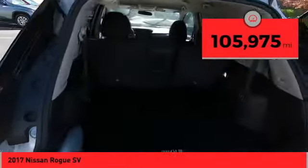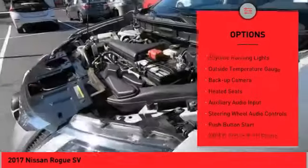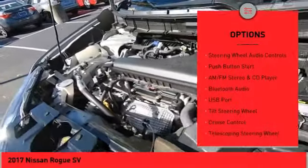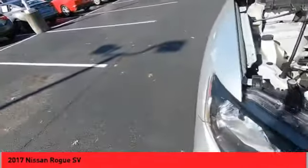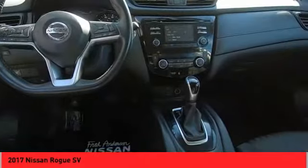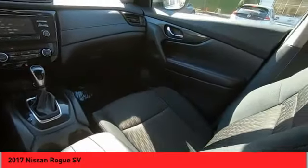Here are some of this vehicle's great options: alloy wheels, power mirrors, traction control system, daytime running lights, outside temperature gauge, backup camera, heated seats, auxiliary audio input, steering wheel audio controls, push button start. If affordable style and reliability are what you're looking for, this vehicle couldn't be more perfect. Drive it today.